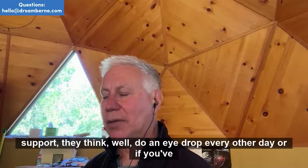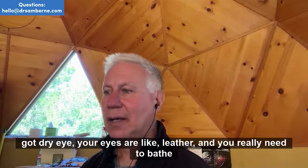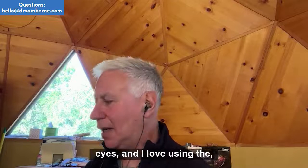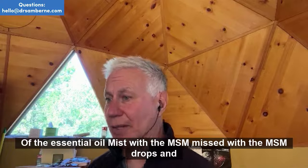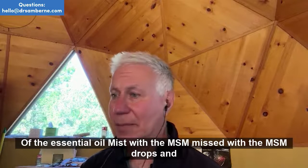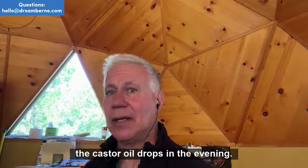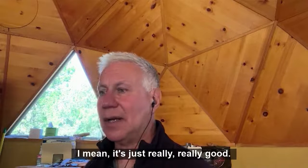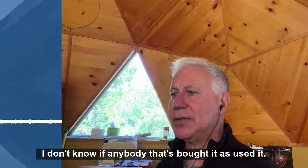They think, well, I'll do an eye drop every other day. But if you've got dry eye, your eyes are like leather and you really need to bathe your eyes. And I love using the combination of the essential oil mist with the MSM mist, with the MSM drops, and the castor oil drops in the evening. But the neroli is just fabulous. I mean, it's just really, really good. I don't know if anybody that's bought it has used it.